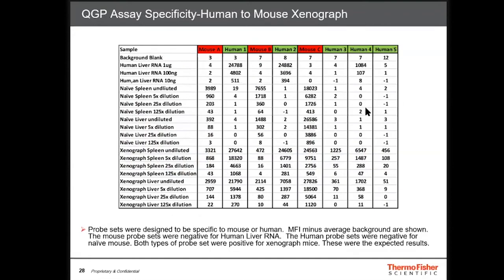This is one of the few real data sets that I'm going to show you, again to highlight the specificity of the assay. So we were working with Big Pharma. They were doing a human tumor cells into mice xenograft model. And they wanted to see how well QuantiGene Plex assay worked in differentiating mouse from human targets. The same gene, mRNA obviously a little bit different, but could we differentiate the species in a mixed population? So along the top, you see mouse probe sets in red, human probe sets in green. The names of the targets are sanitized out.